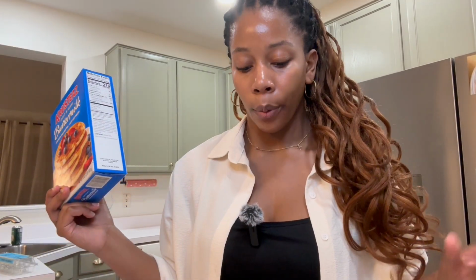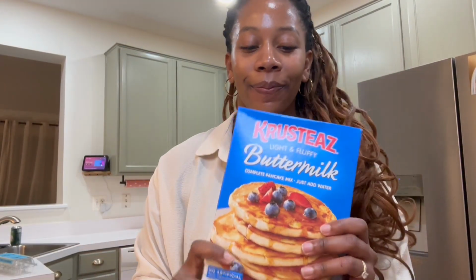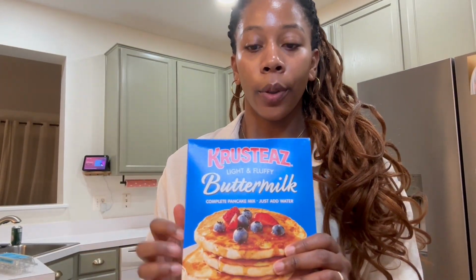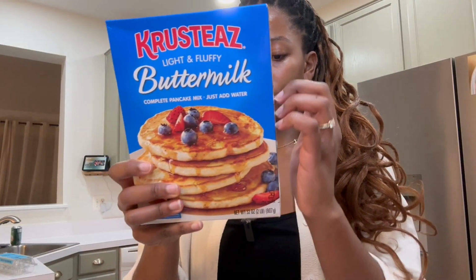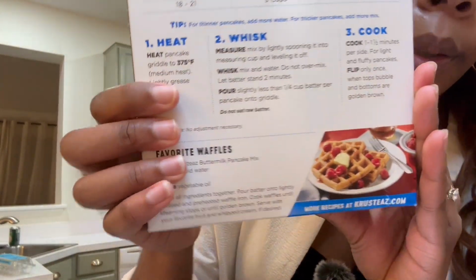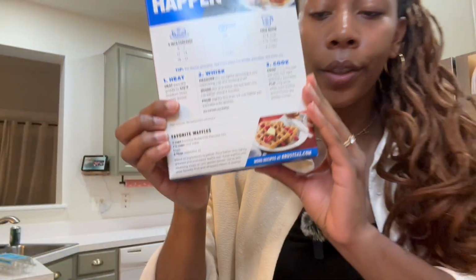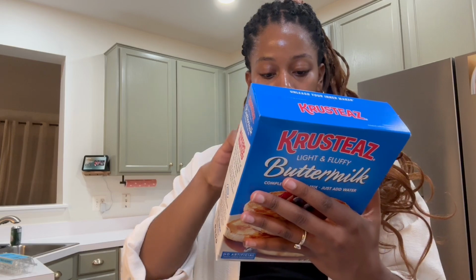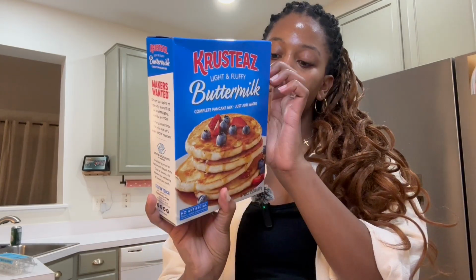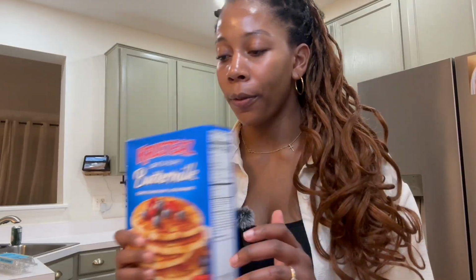Those strawberries that we got for the charcuterie board, any extra we'll probably use to make some strawberry waffles. That's something we've really been liking to do lately, is adding fresh fruit like strawberries and blueberries to our waffles, just like that. And so, yeah, that's probably what we'll do one of the mornings for breakfast. There's actually a waffle recipe right on there, so that's pretty cool. Yeah, so got the waffle and pancake mix.